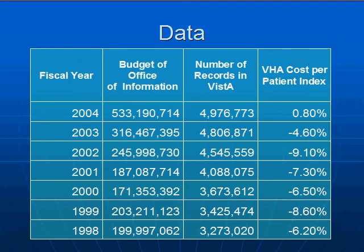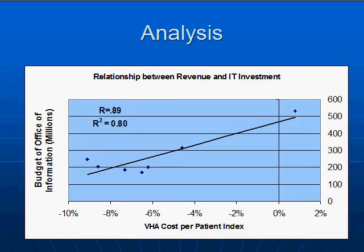Using this methodology, we can assess the data. This scatter plot shows the relationship between revenue and IT investment. Performing a linear regression yields a sample correlation coefficient, or R, of 0.89. The square of the sample correlation coefficient, R squared, is 0.80.